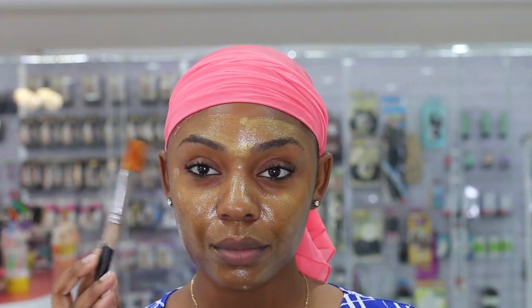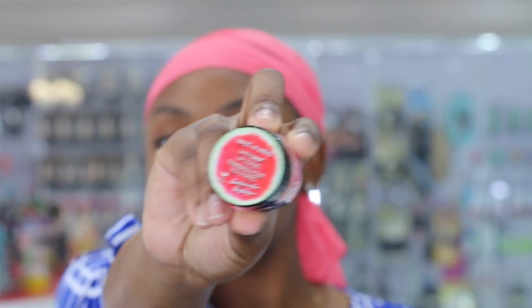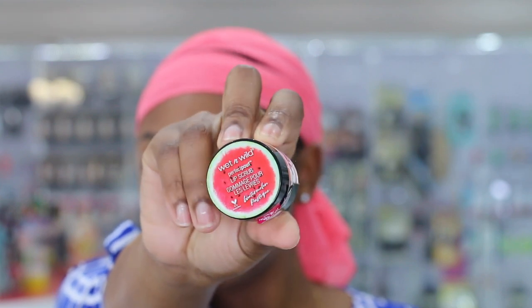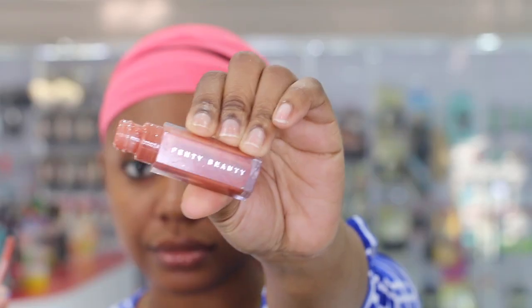So after letting that sit and dry for about 15 to 20 minutes, I rinsed it off, and I also scrubbed my lips using my watermelon scrub from Wet n Wild, and I really love this lip scrub. Now for gloss, I'm going to use a clear gloss for my lips, and to top it off, I'm going to go in with my Fenty Beauty Gloss Balm.